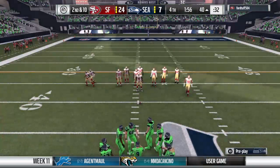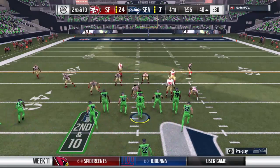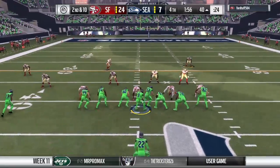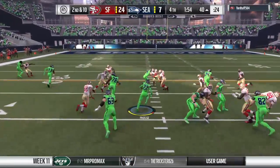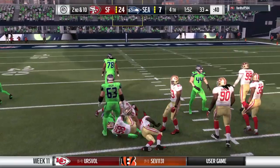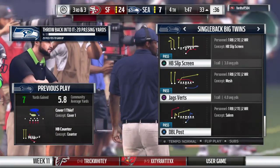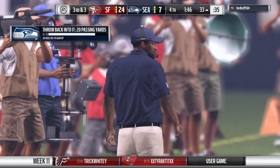Second down here after the incomplete pass. On the counter, it's Procise, and able to push his way forward here for a good little gain. That second down run, a big help as 7 yards leaves them with just a 3rd and 3 now.